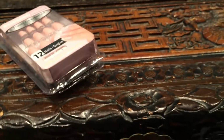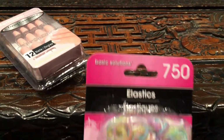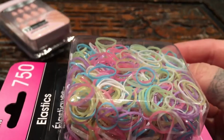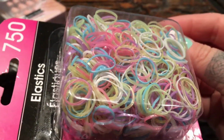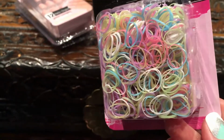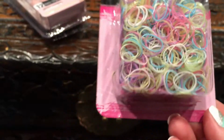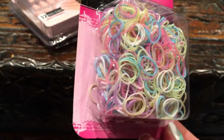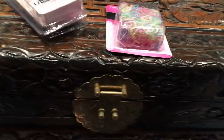Yeah. And then for my daughter, I picked up some of these elastics. They have tons to choose from. They had hot colors, so like hot pink, hot orange, hot yellow. And then they had these more pastel colors. They also had just plain clear and white as well. But you get 750 of these. So I thought that was a really great deal.